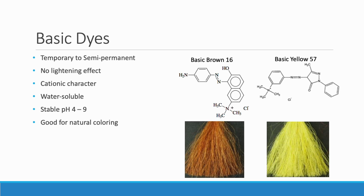Basic dyes are also considered direct dyes, and they are not anionic or negatively charged in character, but positively charged in character, so opposite of acid dyes. They also are used at a different pH range of 4 to 9, which is a more natural pH for hair coloring products. They're not as bright or vivid necessarily as acid dyes, so basic dyes are really good for when you want natural hair coloring situations.